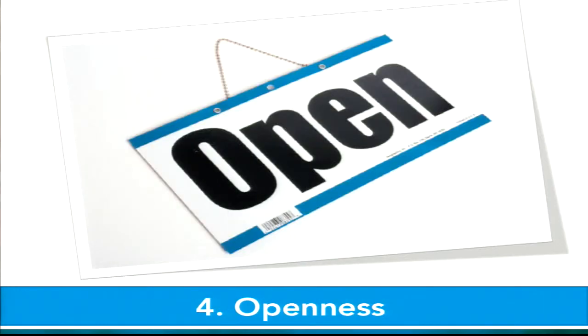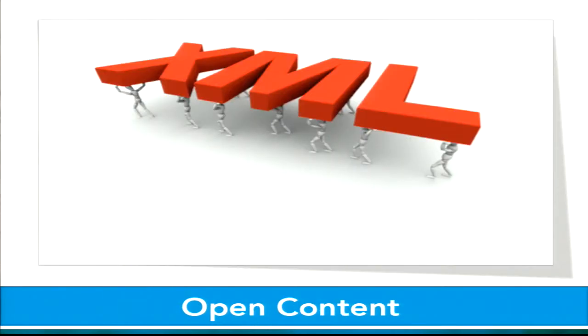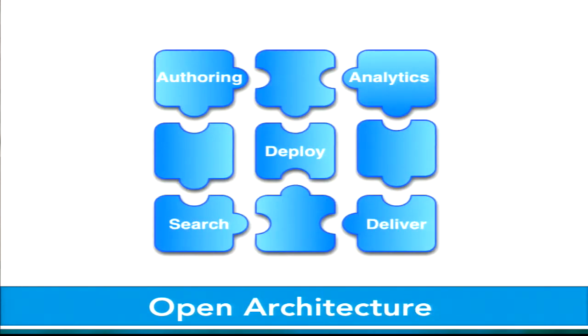The fourth here is openness. A lot of people think openness just means open source, and that's not true. There are a couple of different facets of open. One is open content: how easy is it to get content in and out of your repository? Another facet is open architecture: how pluggable are you? Can I use just authoring? Can I use just delivery? Can I easily plug in analytics? So you want an open architecture.